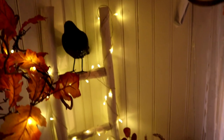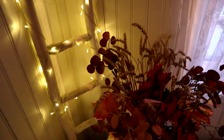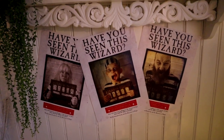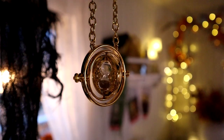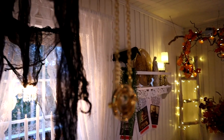I love the black ravens. They make such an impact. I think it looks really Halloween-y. Here's more of the posters. And of course the time turner.